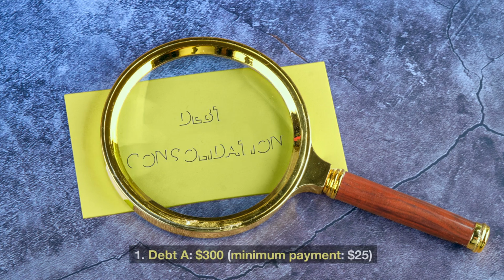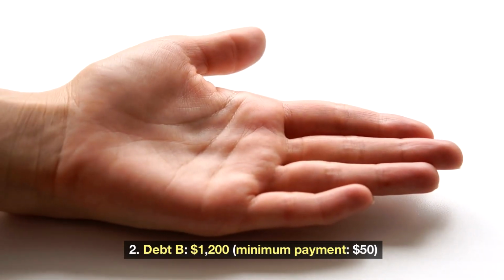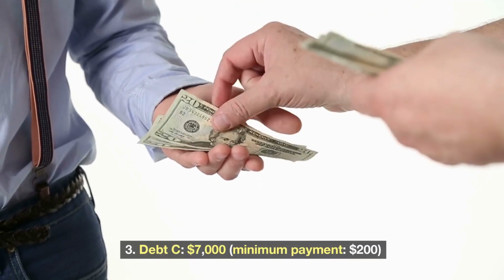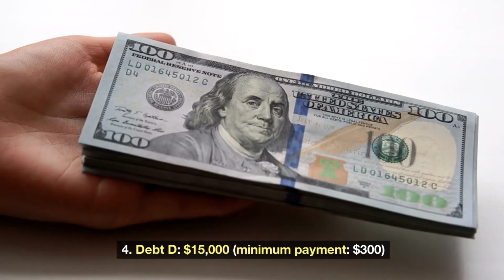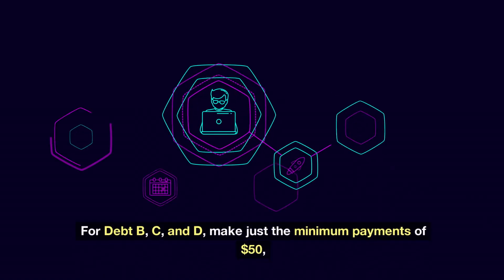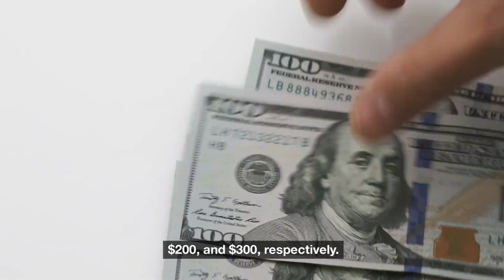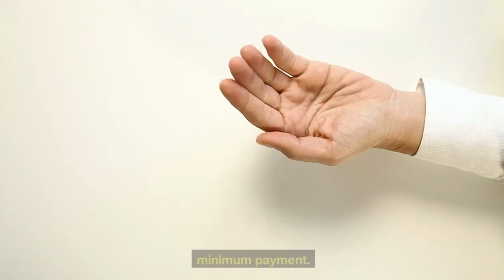Let's use an example. Debt A, $300, minimum payment $25. Debt B, $1,200, minimum payment $50. Debt C, $7,000, minimum payment $200. Debt D, $15,000, minimum payment $300. In this example, you would pay the following. For debt B, C, and D, make just the minimum payments of $50, $200, and $300 respectively. Direct all your remaining funds towards paying off debt A with a $25 minimum payment.